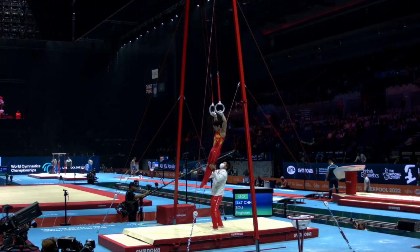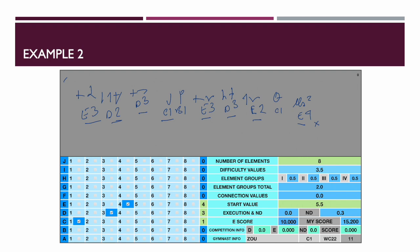So we see the analysis. The first element, it's an inverted cross, an E from group 3. Then he goes down and then rolls back slowly to a B cross. This, remember, used to be an E. It will be only a D now. Then a back uprise to planche with legs together. It's a D from group 3.